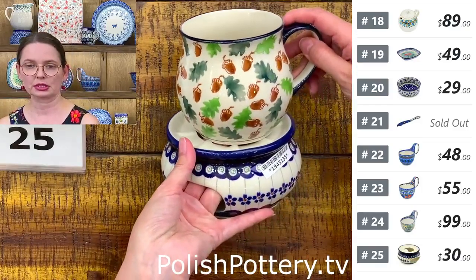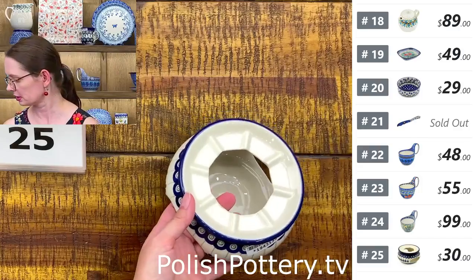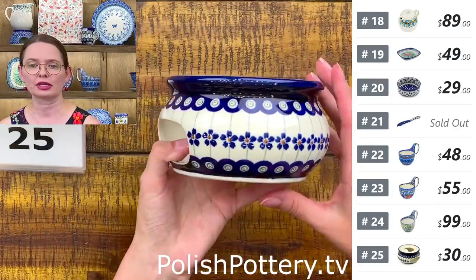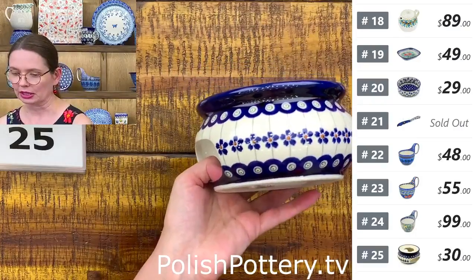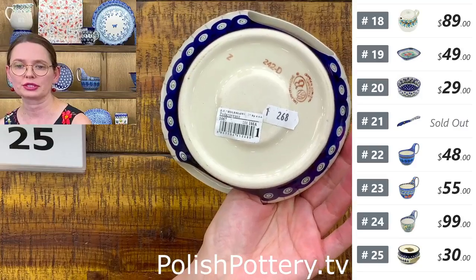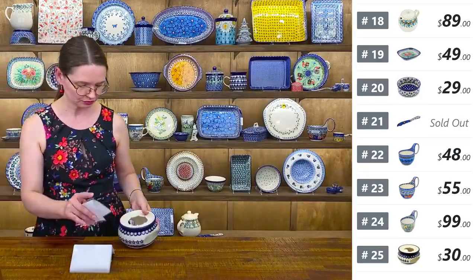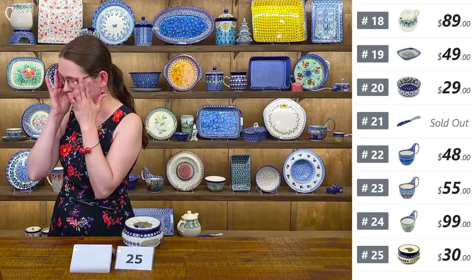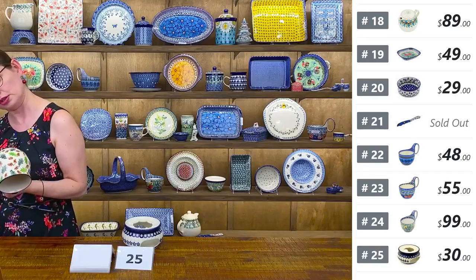So that's, well, let me scan it because it doesn't look like 16 ounces. It looks like maybe 19 ounces. But yeah, you can definitely find some mugs that you can use with this cutie. Number 25 is $30 from Zakłady Ceramiczne Bolesławiec. That's number 25. And this is actually Mariana.